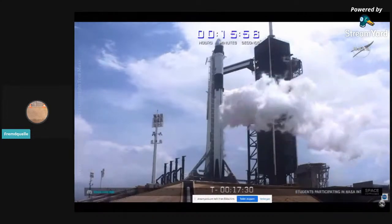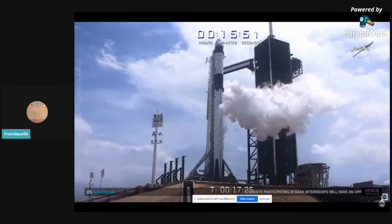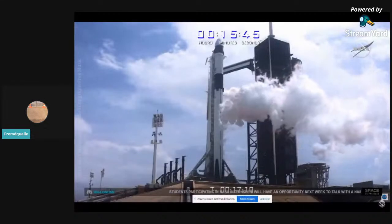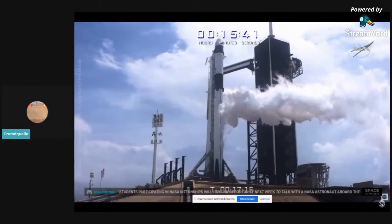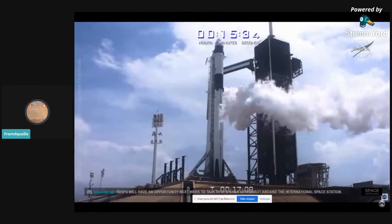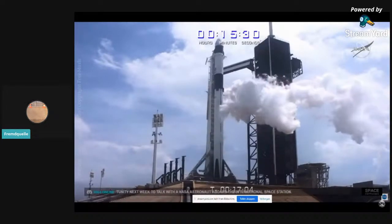Just a reminder, it's going to be about a 9-minute ride up to orbit for the Falcon 9 and Bob and Doug on board Dragon. It'll be a 2-stage flight. So we'll see the first stage fly until we hear MECO, or main engine cutoff, about 2.5 minutes into flight. After that, the second stage will take over and continue to power them the rest of the way. Second engine cutoff comes in just under 9 minutes, at about 8 minutes and 44 seconds.